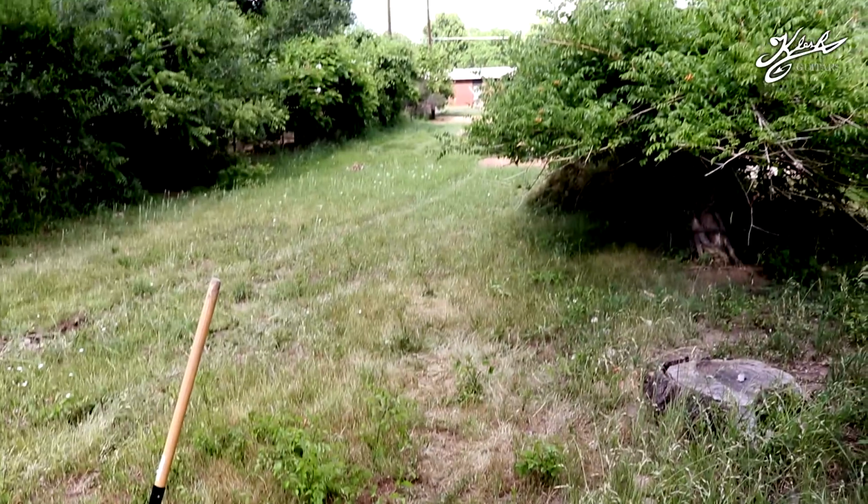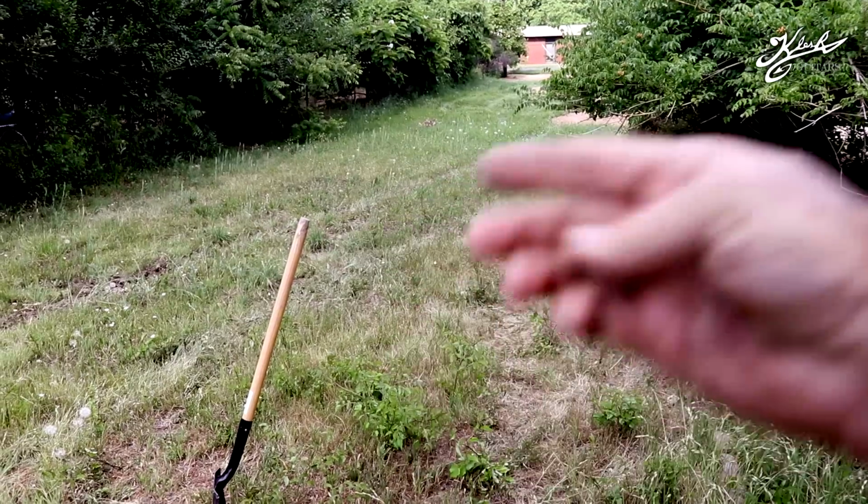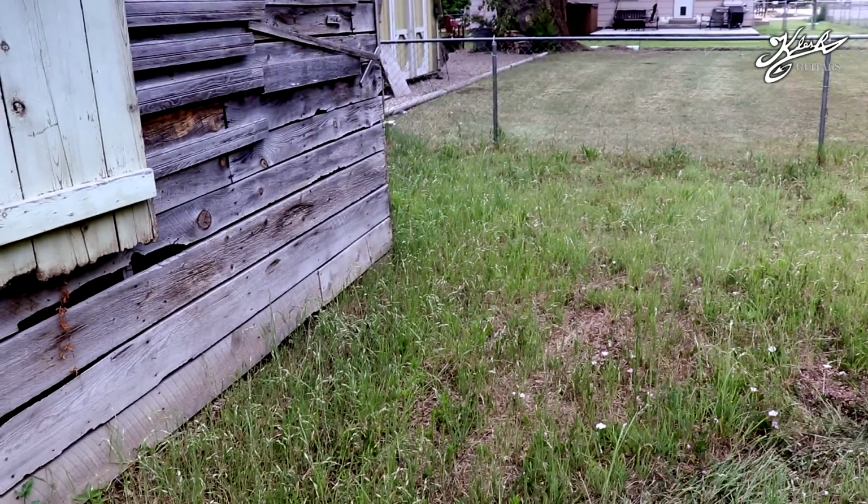I didn't really cover too much ground. Got from like where you see my finger, where these tracks are, like this area here. I detected in around under here and stuff. Now I'm getting around the barn. All right, if I find anything good, I'll let you know.